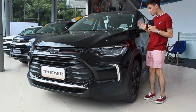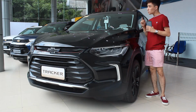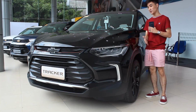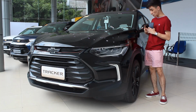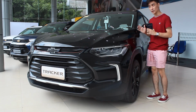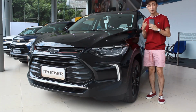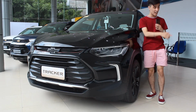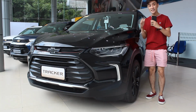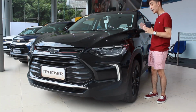You're wondering, why am I featuring the Chevrolet Tracker again? One, because I want to show you guys why this is my favorite subcompact crossover, and number two, I wanted to do a solo review just based on this LT Redline variant, because of course I already did my first review featuring both the LS and this LT Redline. So yeah, I wanted more seat time with this, and they didn't showcase that much of this LT Redline top of the line variant.